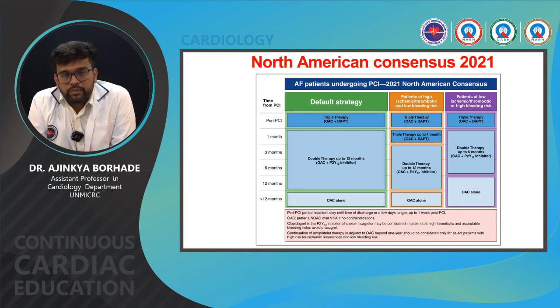So the middle arm shows the patients with high ischemic or thrombotic risk and low bleeding risk.